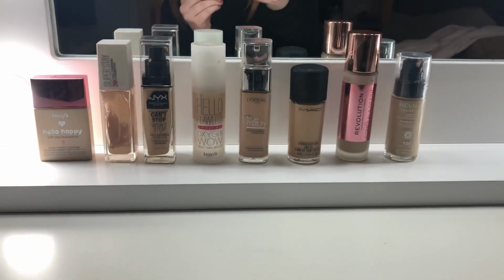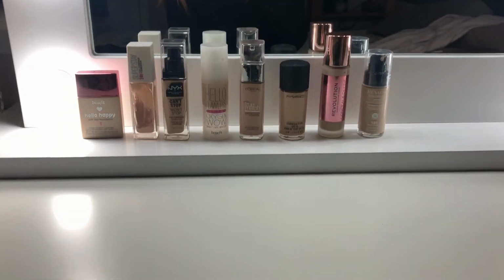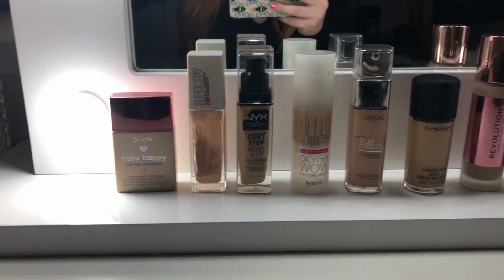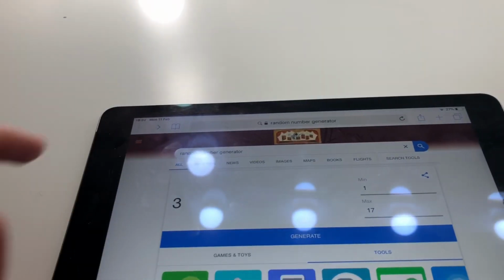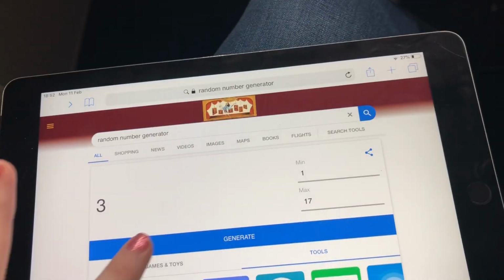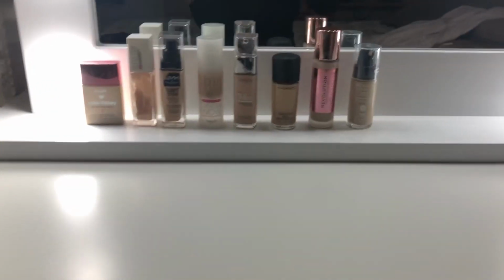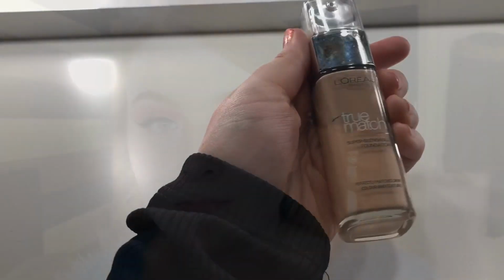We've got 8 foundations. I'm currently in this shade right now, just because I wear tan sometimes, so all those shades aren't in. This is just the foundations that suit me right now. So again, we're going to do this. So I've got 8. So number 5 is the L'Oreal True Match.